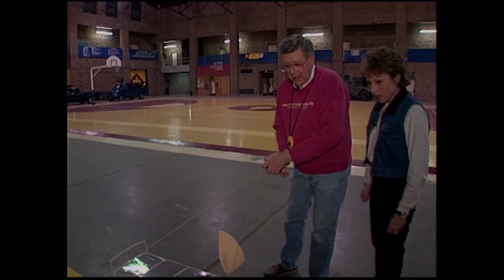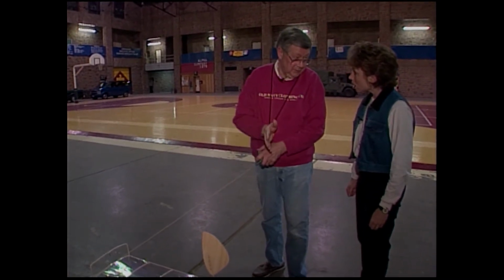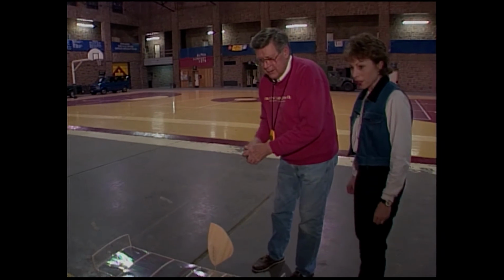All right. Okay. I'm going to put about 50 turns in a winder, which is about times 20, because this is a 20 to 1 winder, and that'll give us 1,000 winds in the motor. Okay, great. Wind away.